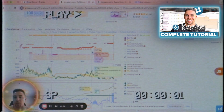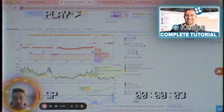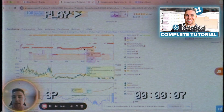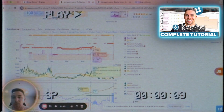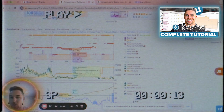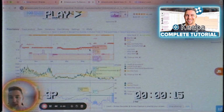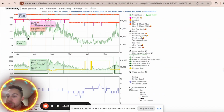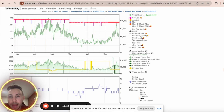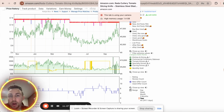If you guys haven't seen my video on how to read a Keepa chart from start to finish, I break down full examples of how to read Keepa, how to analyze what this green line means, and all the different parameters of Keepa. So I've linked that video up above. If you're interested, make sure to check it out. Now, beginning in December, we do see some good sales traction here, but it's not a crazy seasonal item. So we're going to jump back to Smart Scout and continue our search.